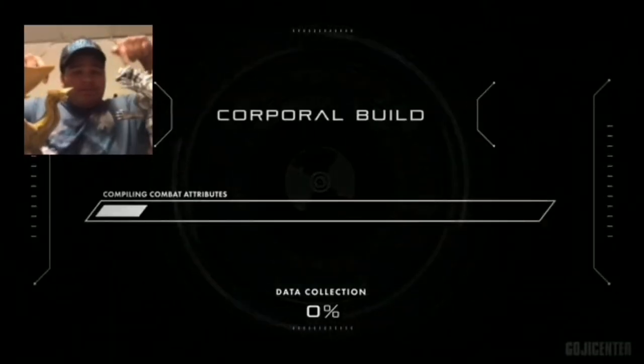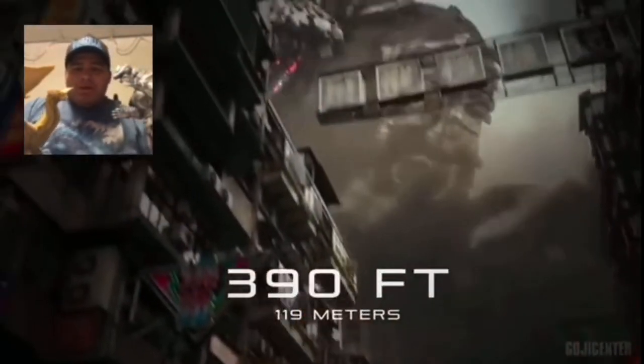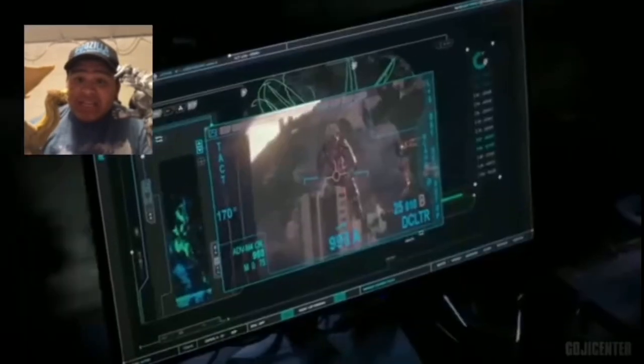Corporal build. To kick off this battle analysis, we will start with the basics. Who's better built to fight? First, we have Mechagodzilla, a titan built to specifically combat the real G-Man. Measuring up approximately 390 feet in height, this titan is no small foe.